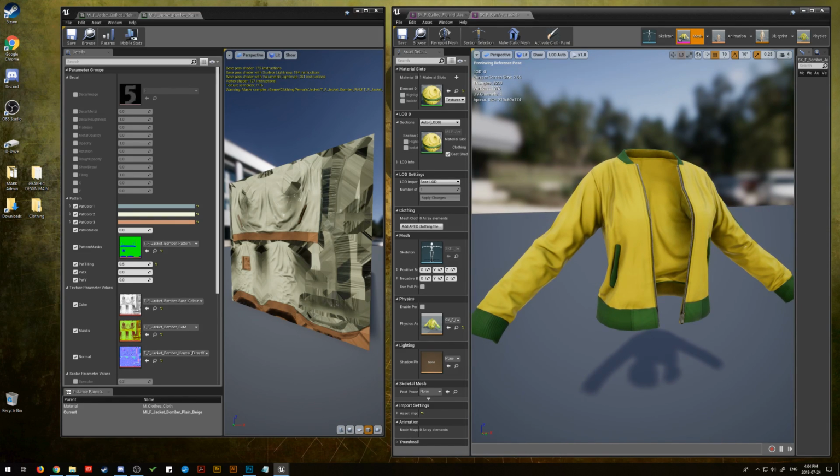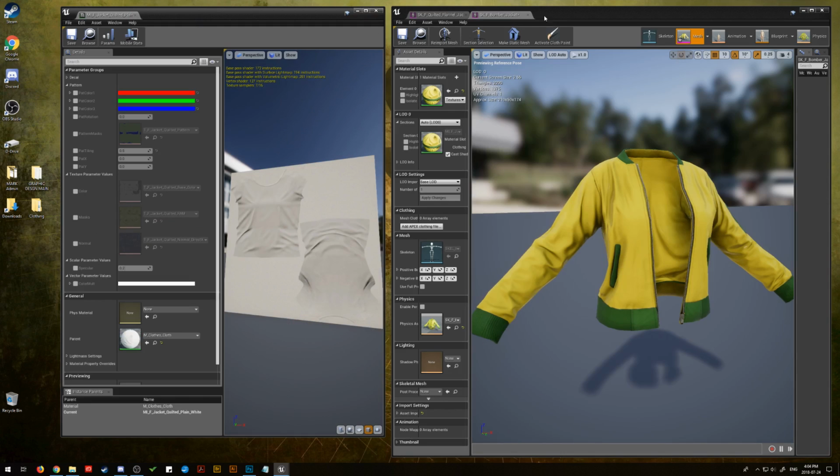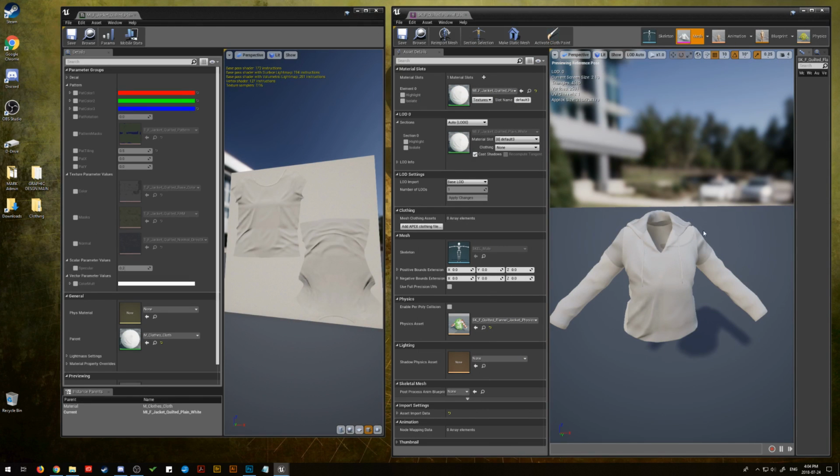Cool. Yeah, and so speaking of which, those are done, but now I'm gonna move on to this other jacket, a quilted flannel jacket. So I'll do that while you guys do your Q&A.